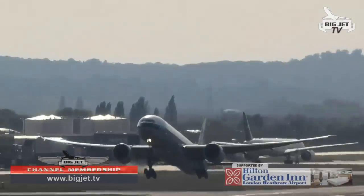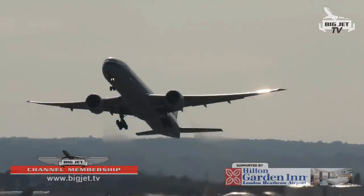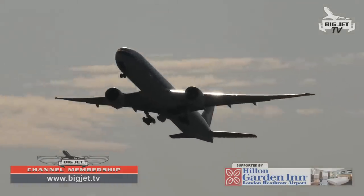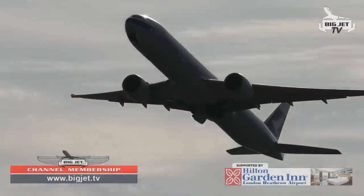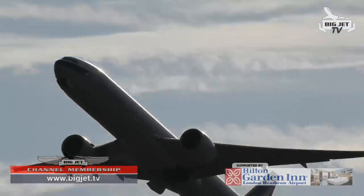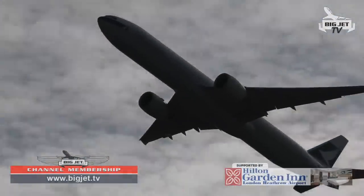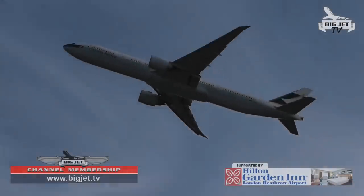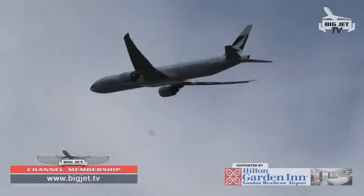I think this is Cathay Pacific's 777 coming out now. Wow, a little bit of crosswind deflection there. Got another retro jet pushing back, folks. He'll go left over North London at this point. Yes, here he goes.